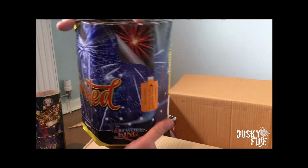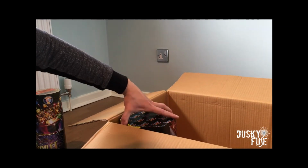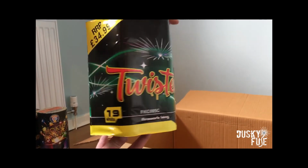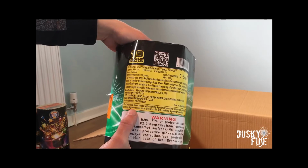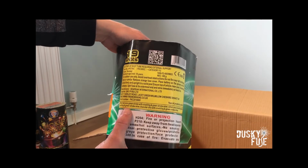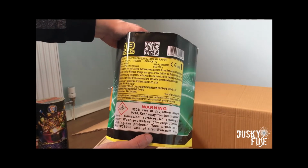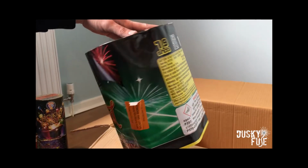And then finally, the last firework out of the box is the green version of Twisted. These effects read red cocoa, green strobe with crackling and green strobe mine, silver cocoa crackling with crackling and green strobe mine, and then blue star chrysanthemum with crackling and green strobe mine.